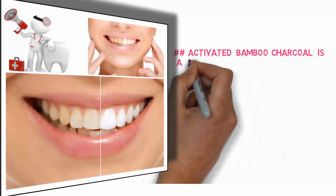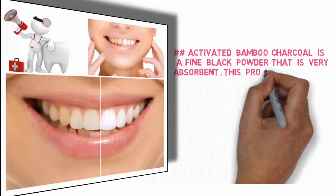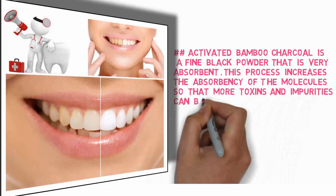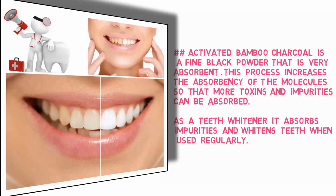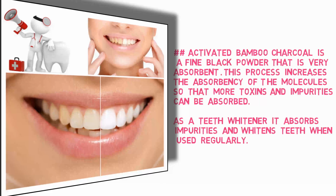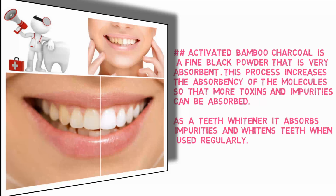Activated bamboo charcoal is a fine black powder that is very absorbent. This process increases the absorbency of the molecules, so that more toxins and impurities can be absorbed. As a teeth whitener, it absorbs impurities and whitens teeth when used regularly.